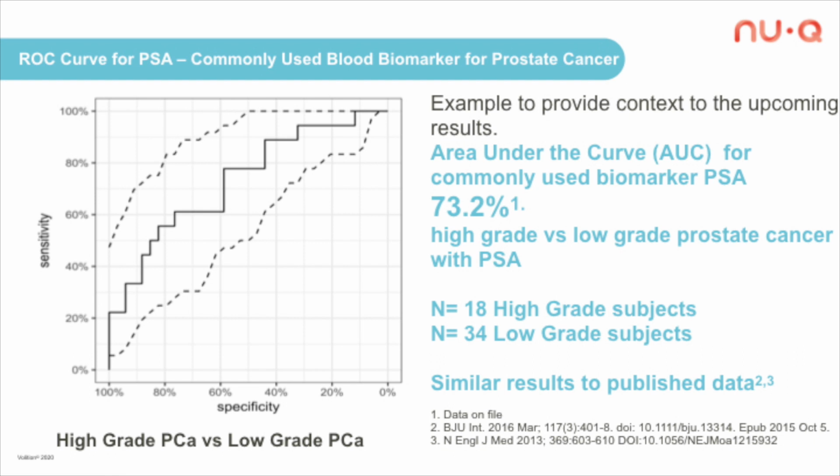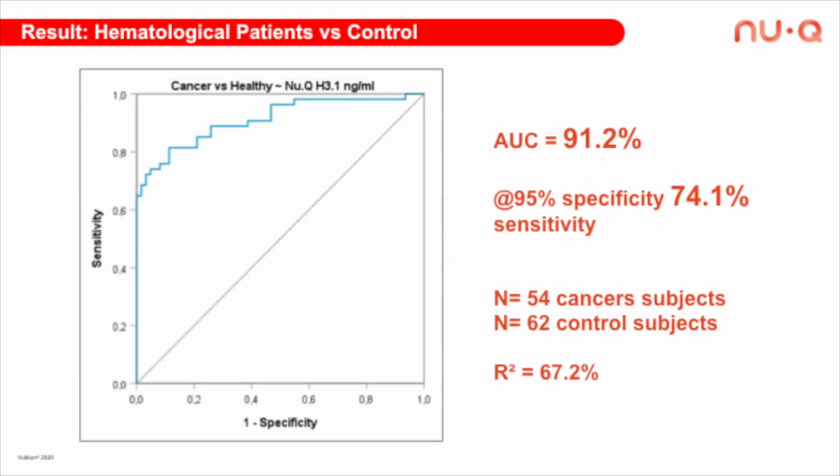If you look at this graph, the top dotted line is for high-grade prostate cancer, and the bottom dotted line is for low-grade prostate cancer. And the solid line in the middle represents all grades combined. And this is included just for illustrative purposes to show how good Volition's nucleosome test performed in blood cancers. If you look closely at the curve, you'll notice that 73.2% of the entire area is under the curve. That means that PSA is 73.2% accurate. Now compare PSA's curve to our nucleosome assay.